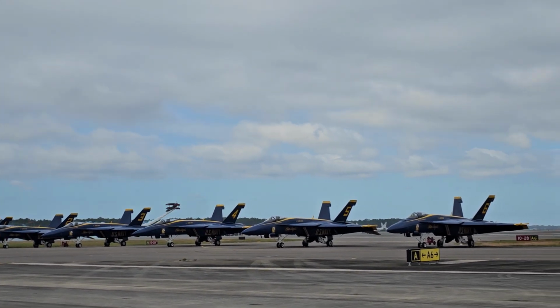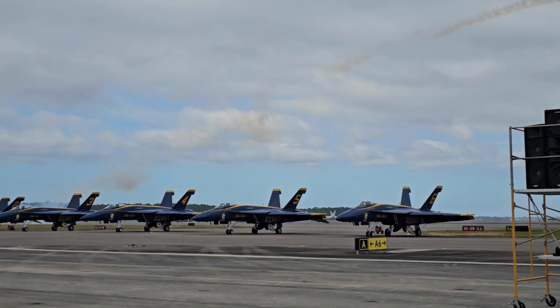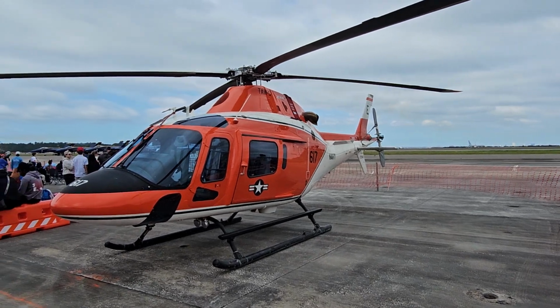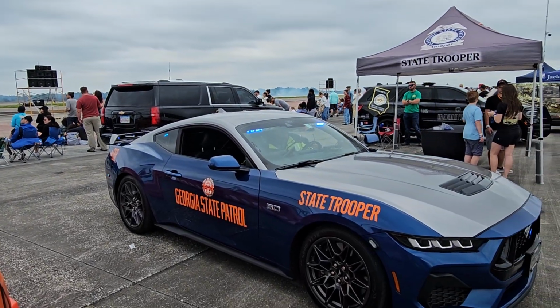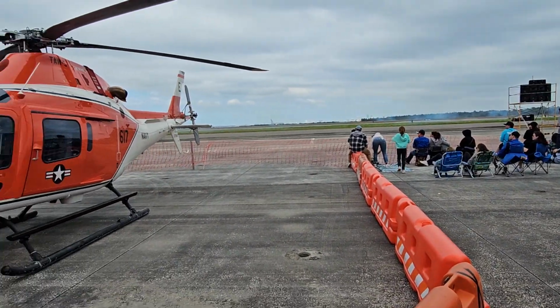He did it! Ladies and gentlemen, put your hands together for the one and only Skip Stewart. And we got more Navy toys. And of all people, Georgia State Patrol. Check that out. A max level speed of 200 miles per hour.